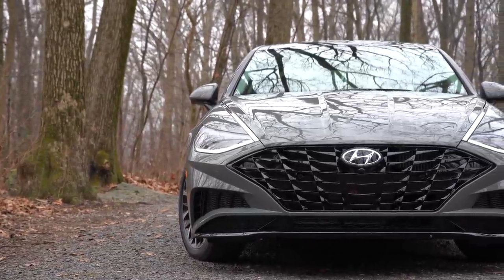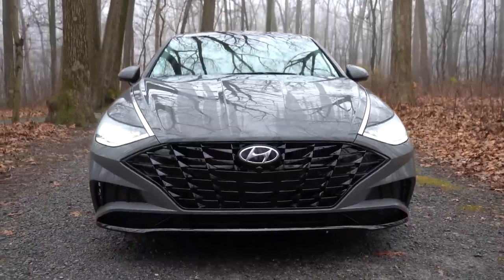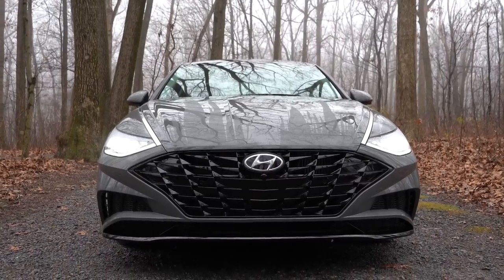First thing I wanted to mention is the front fascia is going to differ slightly amongst the trim levels. For example, you will find a body-colored front lip with a chrome horizontal bar if you were to go with the SE trim level, gloss black front lip with the gloss black front grille if you were to go with the SEL trim level and up.